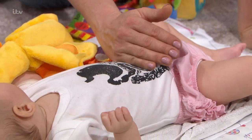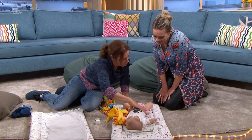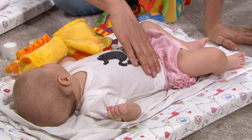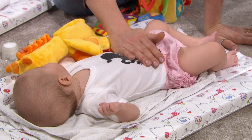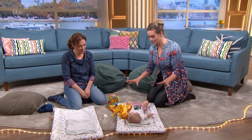Look how chilled she is. She's not even waking up. She's just letting you do the massage. She's got a super soft tummy there. Mums and dads can have a little squidge of their baby's tummy, gently squidge, and feel, and often they can feel when there's trapped wind in there, and just gently softening and loving touch is going to help move things in the right direction. We can't wake Betsey and do the massage on her.